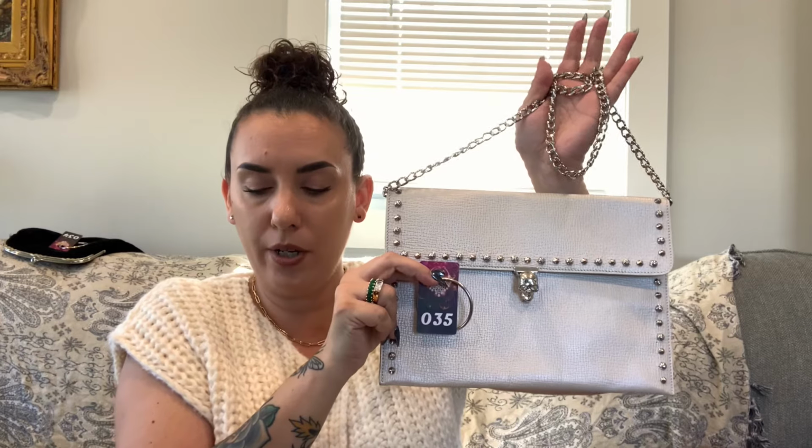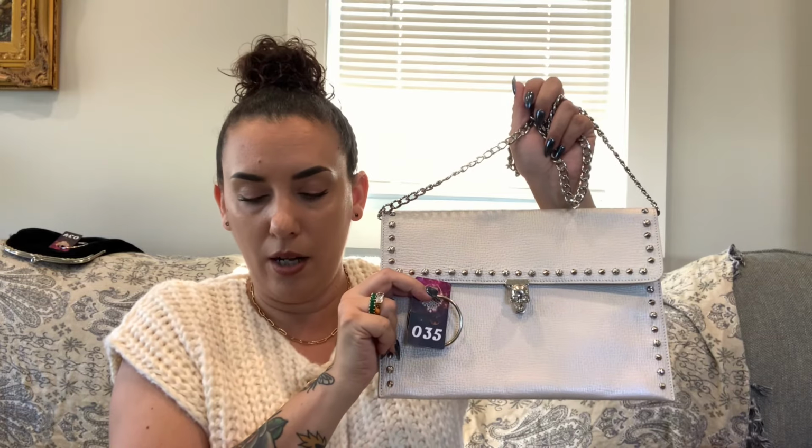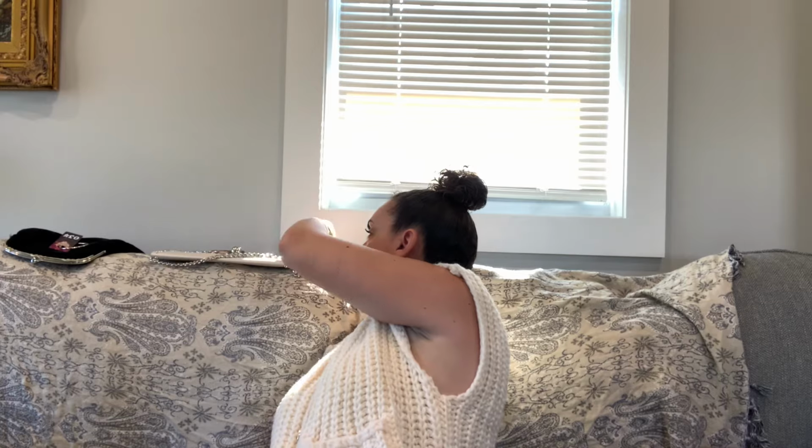So $200, and if you're within the US, I will include shipping. So shipping will be included if you're in the US. If you're outside the US, you just have to pay the normal shipping charge. So number 35, Alexander McQueen in a beige, kind of metallic-y leather. Beautiful. Okay, I'm gonna put you up here. Okay.